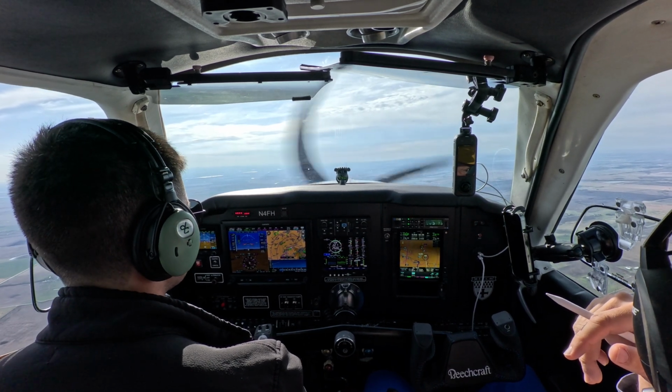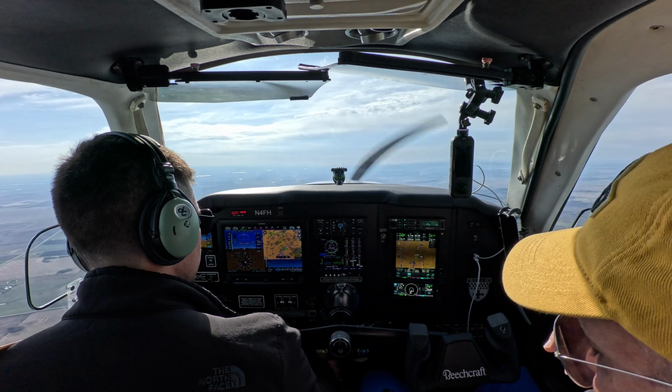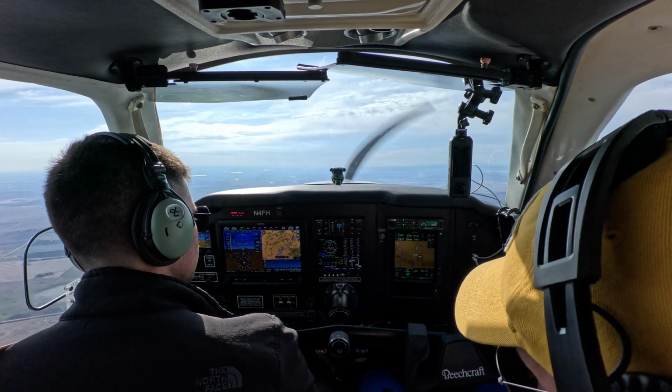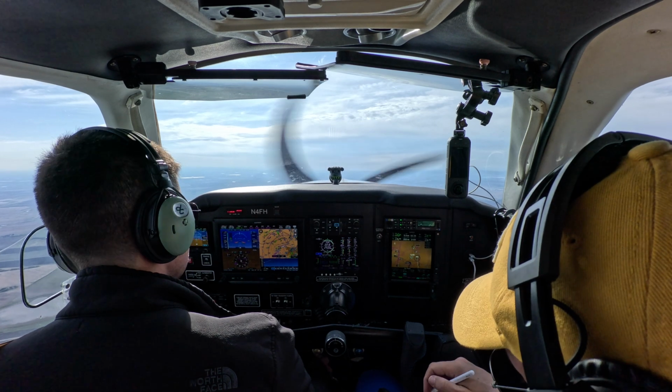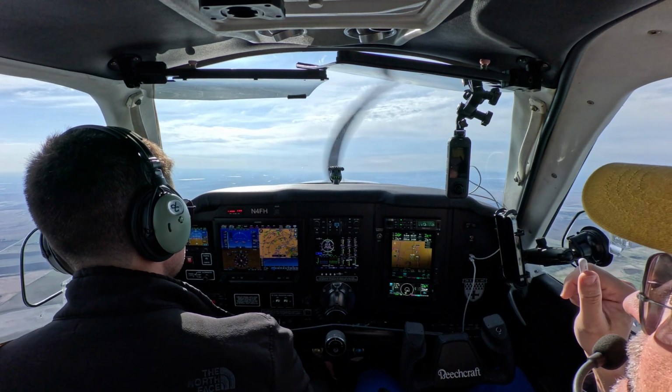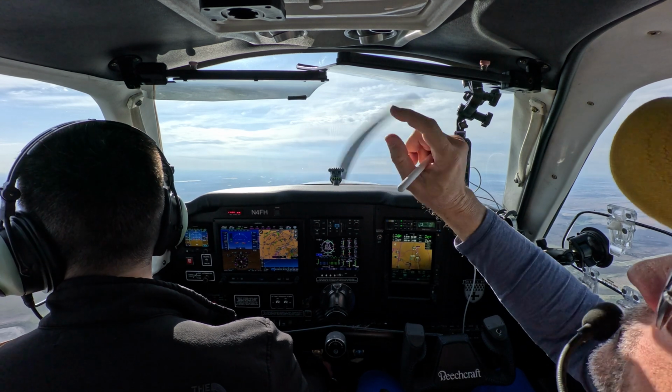268, turn right direct per 2 and on course. Right turn direct to per 2 and on course, WestJet 268. Off my Gulf, traffic 12 o'clock and 3 and 5 miles respectively. There will be a Cessna 500 feet above you and another one 500 below.